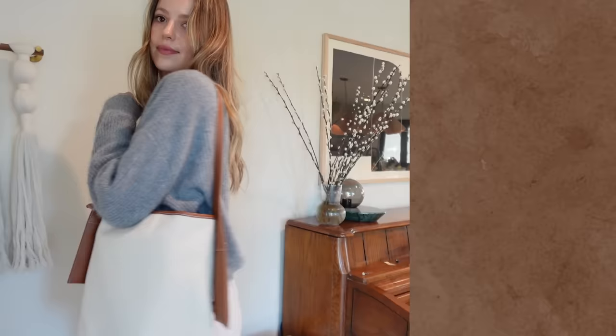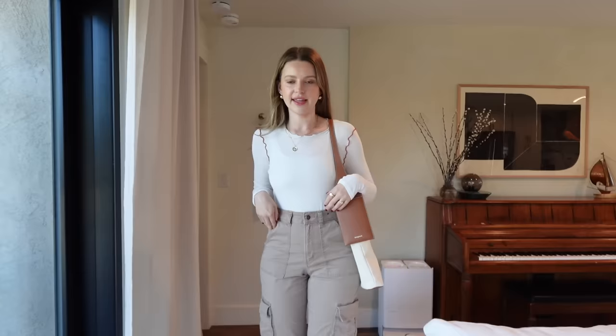Okay, here's my little outfit of the day that I paired to go with this bag. I just wanted something comfy and casual, but that I still felt cute in, because I'm feeling, I'll give y'all an update later. I've been messing with my hormones and I've been feeling.